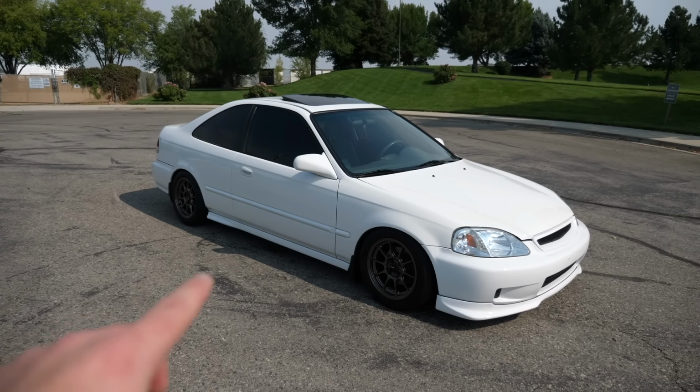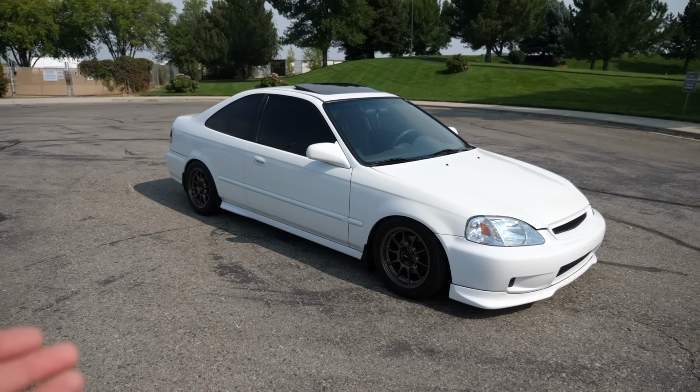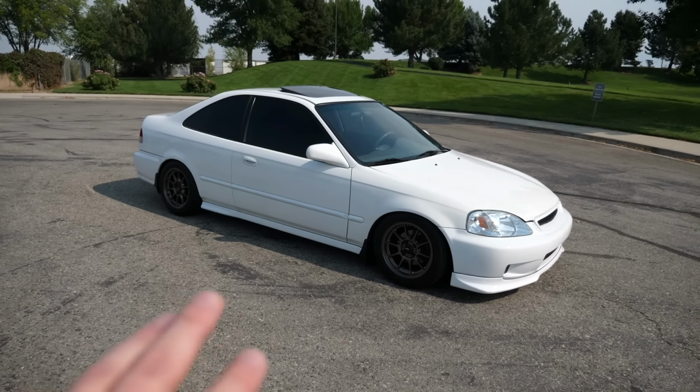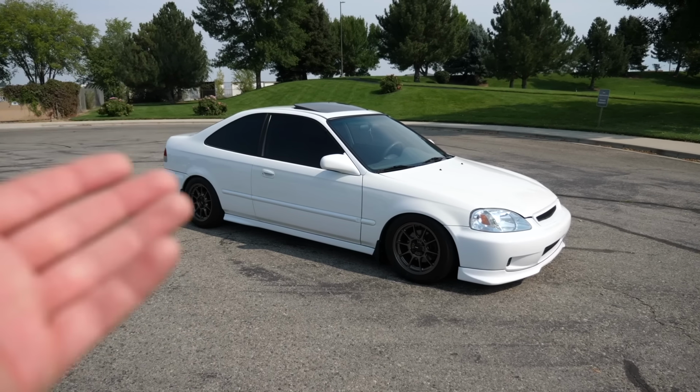Now, if you're new to the channel or have no idea what this car is, then long story short, me and my friends at work created a challenge for ourselves on who could build the cleanest car for under $3,000 total, including the cost of the car.